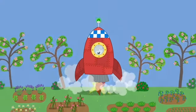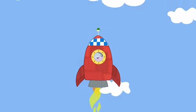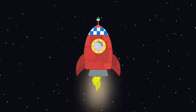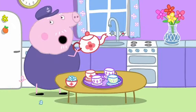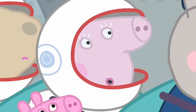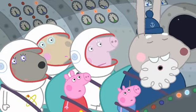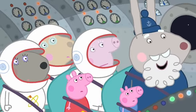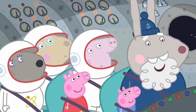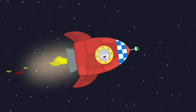3, 2, 1! Oh my goodness! Grumpy Rabbit's rocket has really taken off! Why does the game have to be so noisy? Grumpy Rabbit! This was just meant to be pretend! Pretend? What would be the fun in that? So, are we really going to the moon? We certainly are! It's the space adventure of a lifetime!